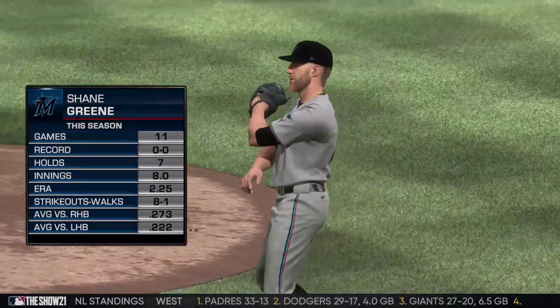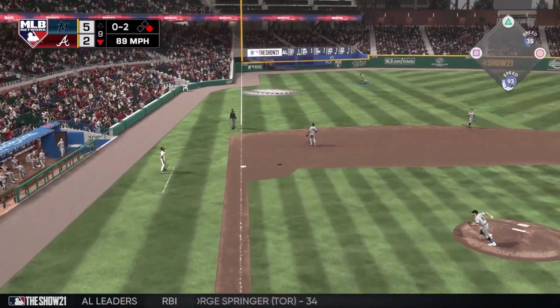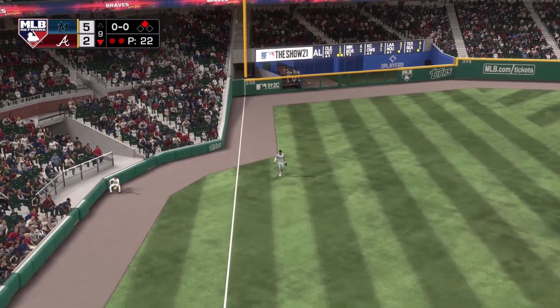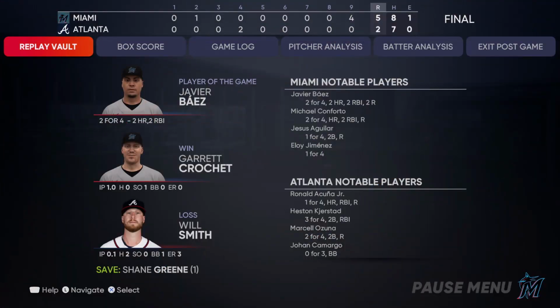So MLB The Show, can you fix your damn game, please? As Shane Green has to come in instead of Roberto Osuna. So now the save opportunity is going to go to Shane Green, and he will get it as the catch in left field is made by Eloy Jimenez, and our Marlins go away to get a 5-2 win over the Braves. Will Smith will take that loss. Garrett Crochet will get the win.